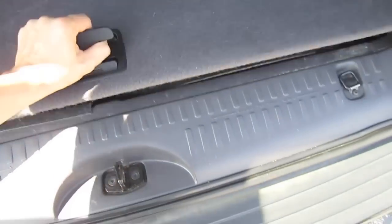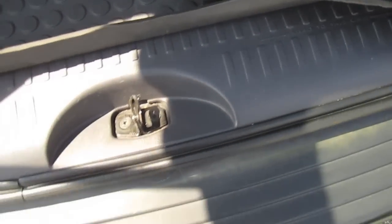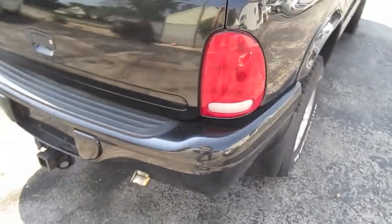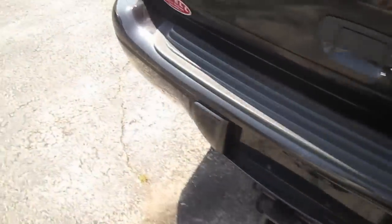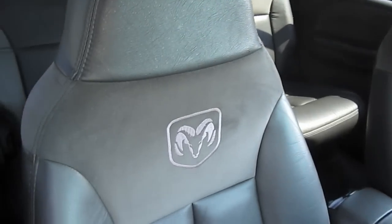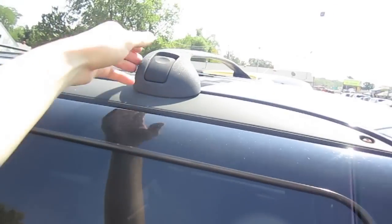Storage. Power outlet. Adjustable roof railings.